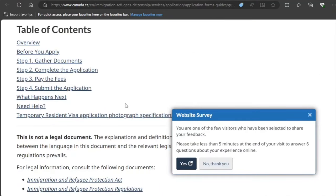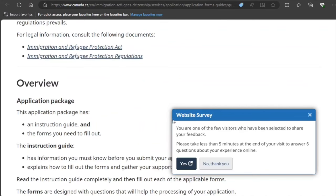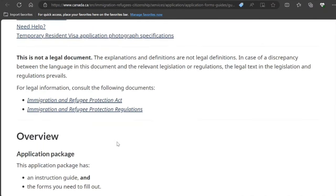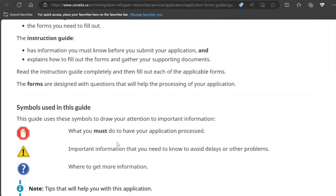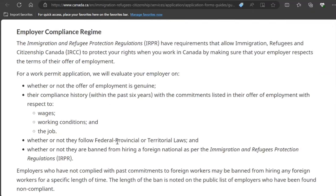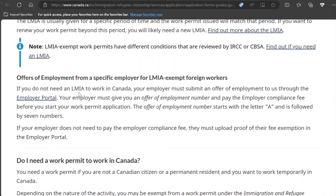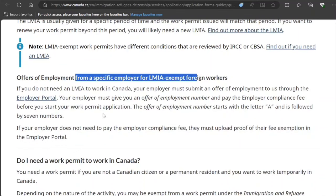So now the instruction guide is very important. We'll just quickly walk through, and then we'll go through the application package also. Gather documents, mostly we have read. Okay. LMIA document, of course, you will need. Offer of employment. Okay.